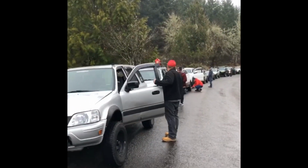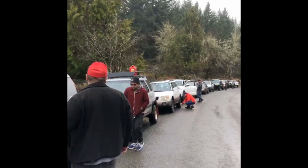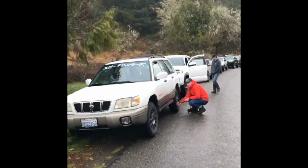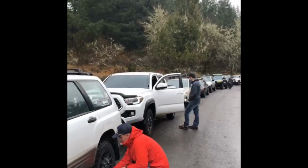Getting staged up here, everybody's airing down. Getting ready to hit the trails, getting muddy. Got a ton of rigs out today.